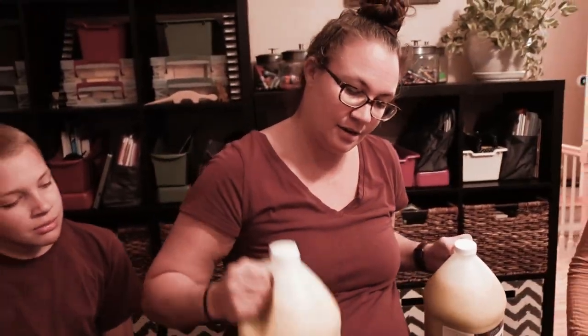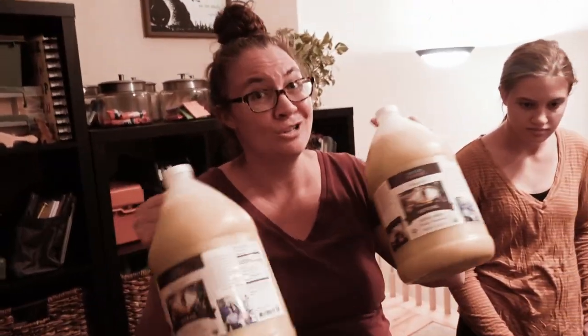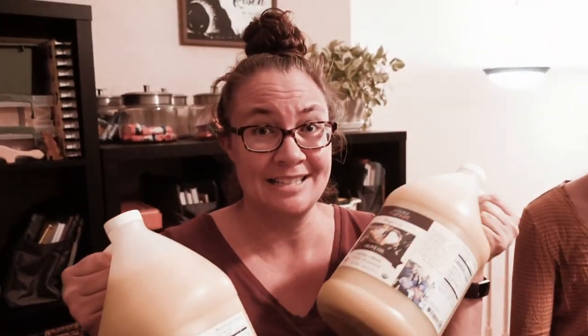All right, next we have another regular, our olive oil. Once again, bottled by Azure, so don't know exactly what the stock's gonna be like on these.